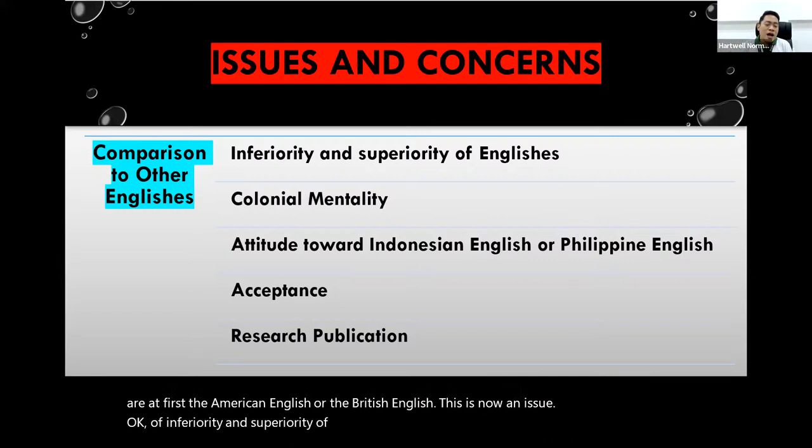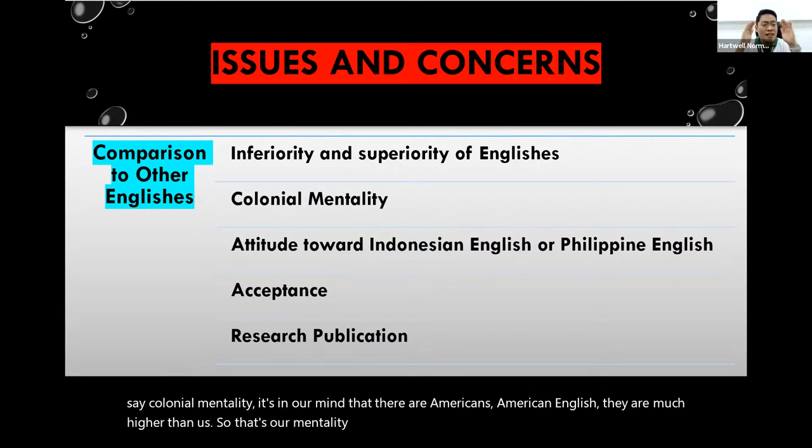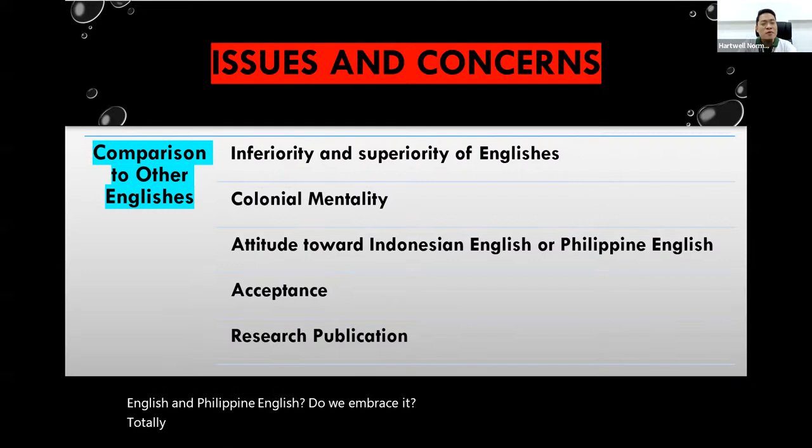Another one is the colonial mentality. When you say colonial mentality, it's in our mind that there are Americans, American English, they are much higher than us. So that's our mentality. And it's an issue. Attitude toward Indonesian English or Philippine English. What do you mean by this one? I will connect that one in the fourth here, acceptance. What's our attitude with regard to Indonesian English and Philippine English? Do we embrace it? Totally? Are we embracing it totally? Are we informing others about this Indonesian English and Philippine English?